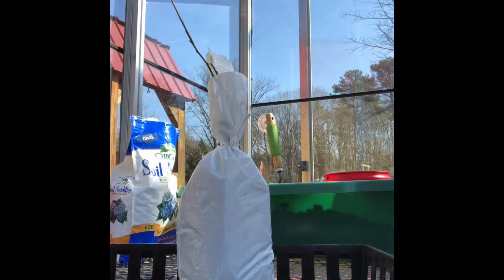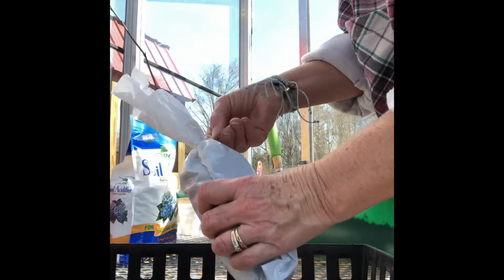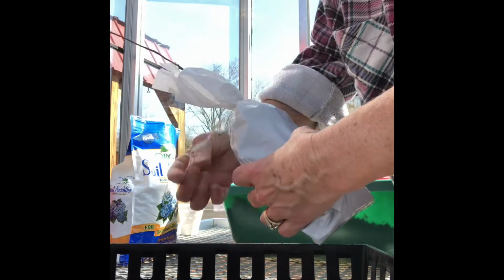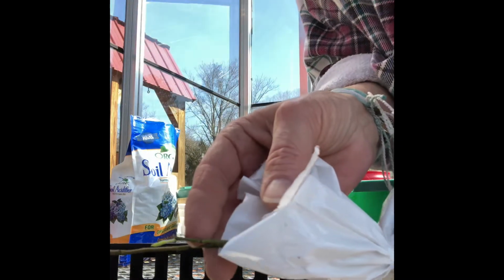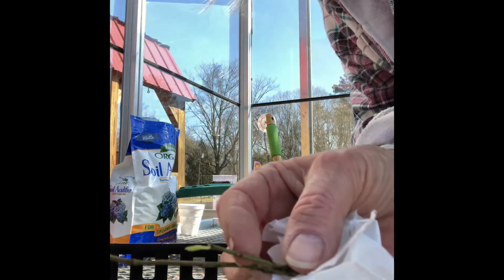Okay, while that is working, this comes with a twist tie on there. So you just want to undo your twist tie. Be very careful of your plant. I don't know if you can see that, I can show you. But look at that little baby right there. We have a new baby coming right there along with those. So this is a very healthy plant.